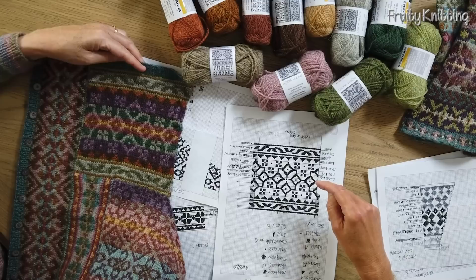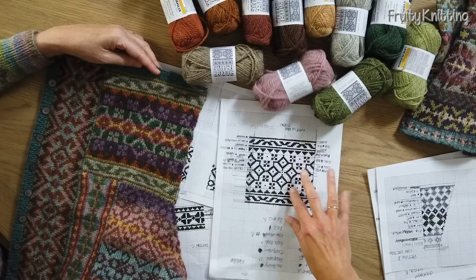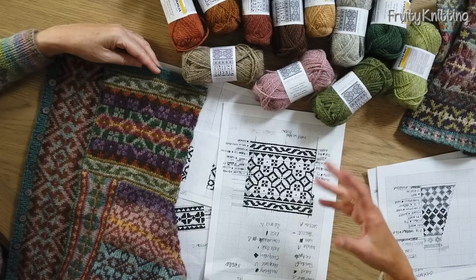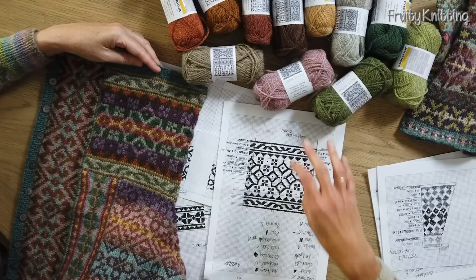Now, I might have a little bit of graph paper where I just scribble down some actual shapes, but I then formulate it into here. And I just do a black and white pen drawing like you can see here. And then I used to colour them in, but now because I've got so many colours anyway and I'm very familiar with how the colours work together, I just literally divide the design up into sections, and then I assign colours to it. And then from there, I start to knit my design swatch.